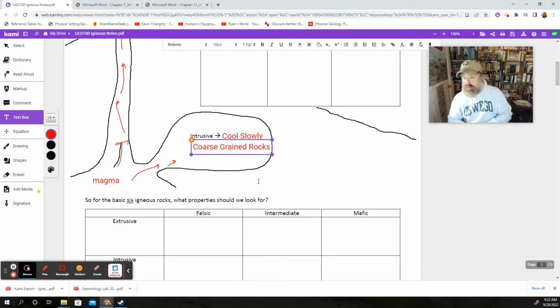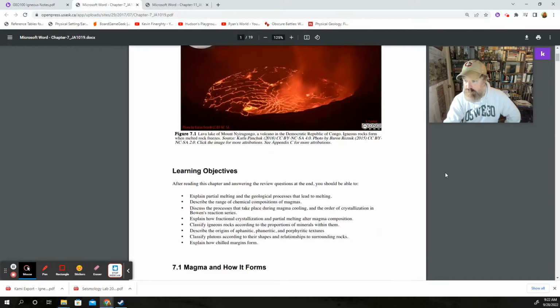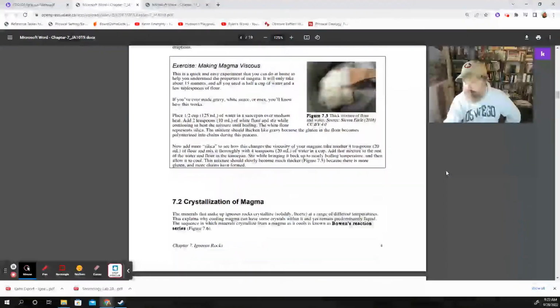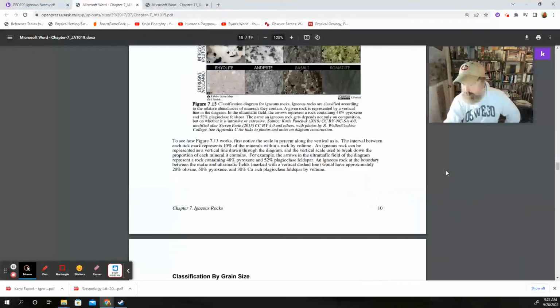Now, let's throw a definition out there for coarse. I don't mean how it feels on your skin. If you were to pick up one of these rocks and feel it, that's not coarse versus fine. What I'm talking about is how big the grains are within the rock. I do recommend playing around with your textbook here a little bit. Sorry, I should have set it up already.